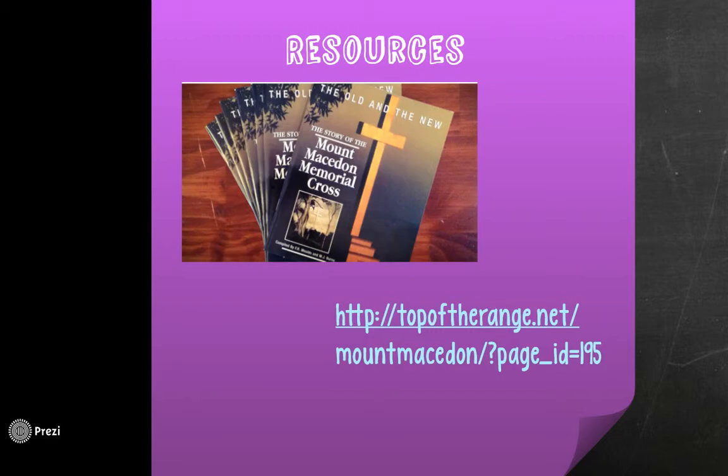A book can be purchased from the cafe at the site, and more info can be found online at topoftherange.net.